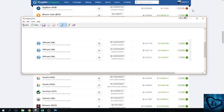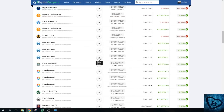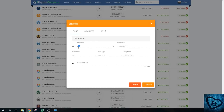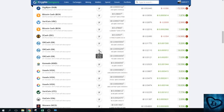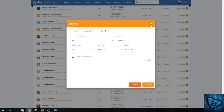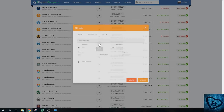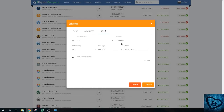Okay, so let's quickly jump in and check to see what those trades did. If I click on here, I bought 700 at 4166 and sold 700 at 4459. We've made a profit. Excellent. The next one I bought 335 at 54 and sold at 6299. Excellent. Made a profit again. And then the third one I bought 300 at 54 again and I sold at 59.